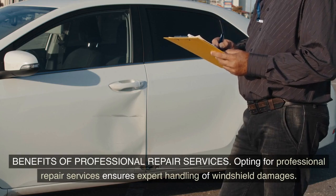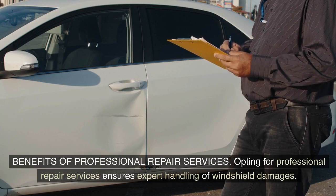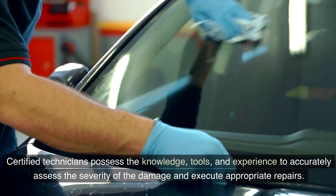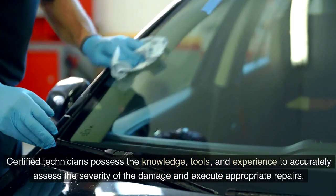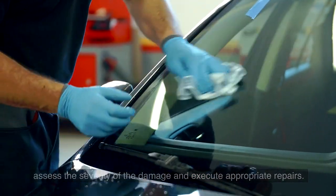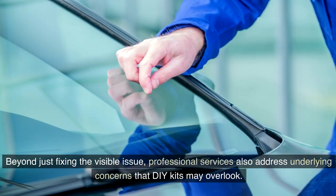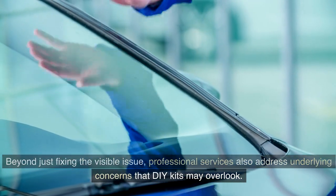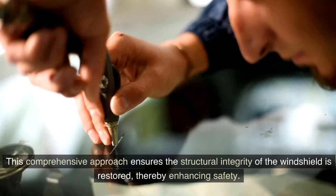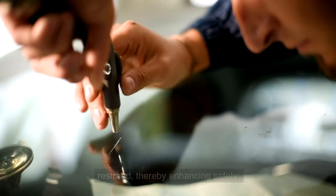Benefits of professional repair services. Opting for professional repair services ensures expert handling of windshield damages. Certified technicians possess the knowledge, tools, and experience to accurately assess the severity of the damage and execute appropriate repairs. Beyond just fixing the visible issue, professional services also address underlying concerns that DIY kits may overlook. This comprehensive approach ensures the structural integrity of the windshield is restored, thereby enhancing safety.